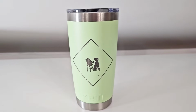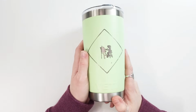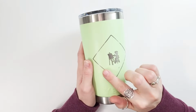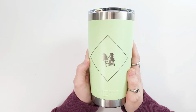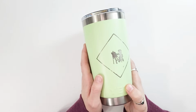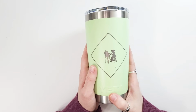How fun is this? This is actually my first Yeti, so I'm pretty excited about it, and I love me some tea, and I always need more travel mugs, but the fact that they etched in my logo just makes it super extra special, and I'm very excited to be able to drink from this and show off my brand while I'm at work and out and about, and it's super special, and I just love it so much.